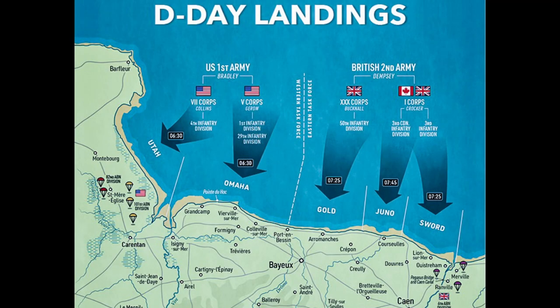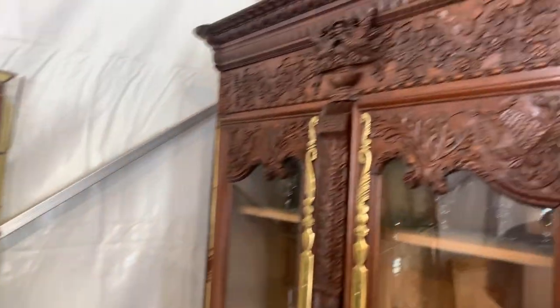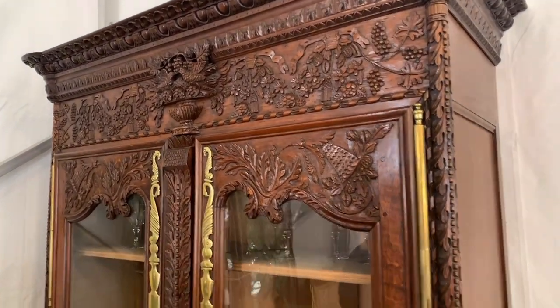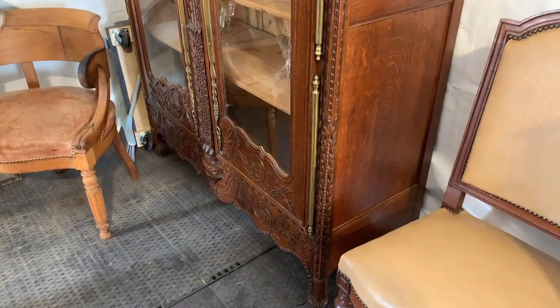This is actually very, very close. We actually found this in Caen, which is right next to it. So there's a fairly good chance that this piece was right there during D-Day. Oh yeah, the wood felt it, for sure. This wood felt the repercussions of the shelling down on the beach.